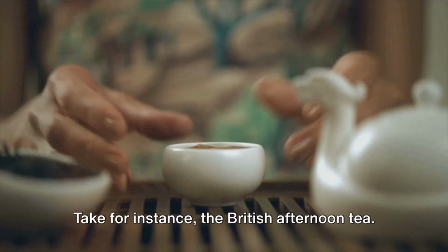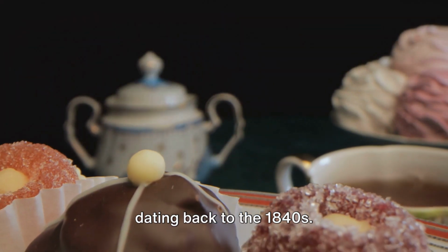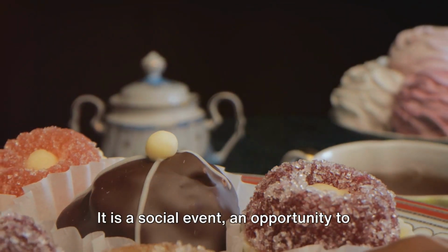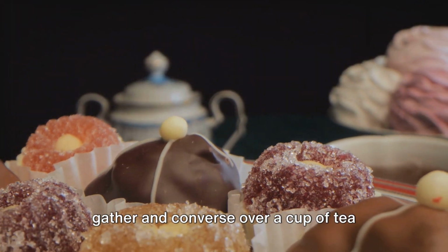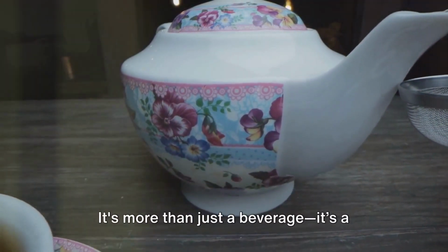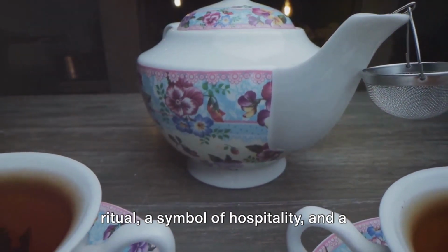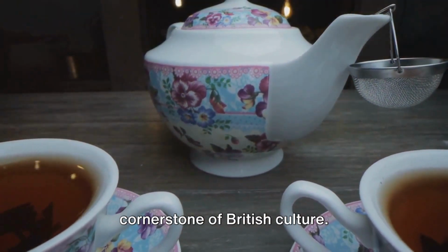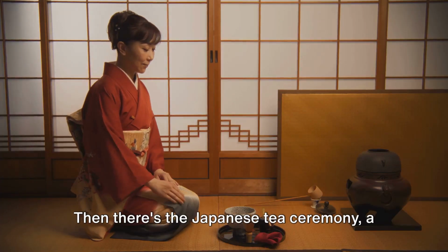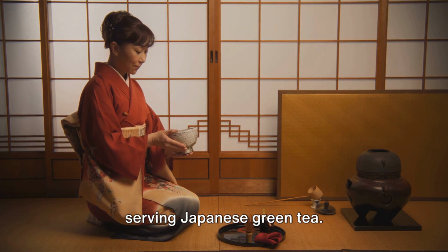Take, for instance, the British afternoon tea. This practice is steeped in tradition, dating back to the 1840s. It is a social event, an opportunity to gather and converse over a cup of tea paired with a selection of sandwiches and pastries. It's more than just a beverage, it's a ritual, a symbol of hospitality, and a cornerstone of British culture.